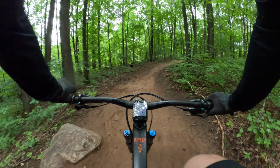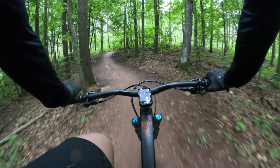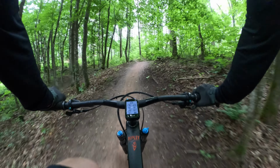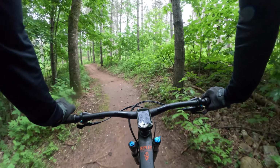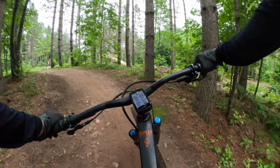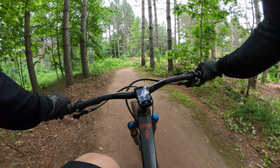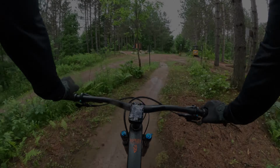All right, headed back up Earn It to try Twins again. A little soft, but it's brand new, so to be expected. I think once it dries out, it's just gonna keep getting faster and faster and more fun. But I love the layout. It definitely puts you closer to your competitor, and there's a lot more drama that way. It makes it a lot more fun.